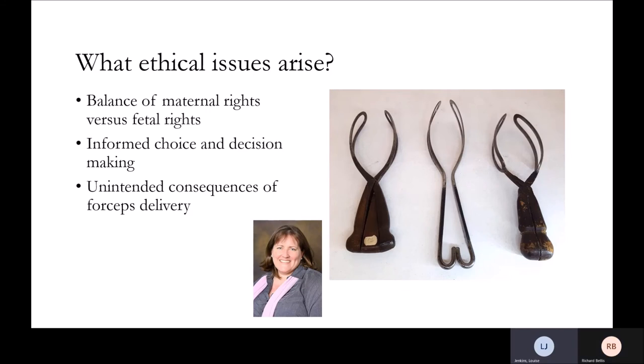So we need to think about what if ethical issues arise as a result of using the forceps. Part of what we need to think about is the balance of maternal rights versus fetal rights. And one of the things that has happened over the last 50 years particularly is that the advantages of things for fetal well-being have been conflated with the advantage of them for maternal well-being. So you often find that the advantages of something are actually advantages to the fetus rather than necessarily the mother. So we do have to think about that balance of maternal rights and fetal rights.